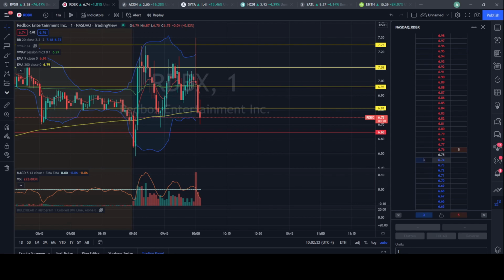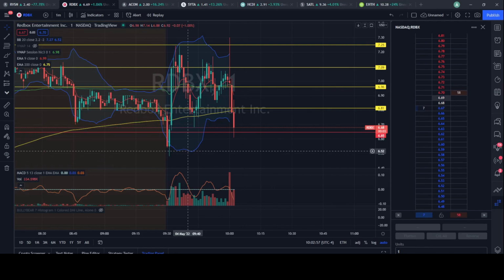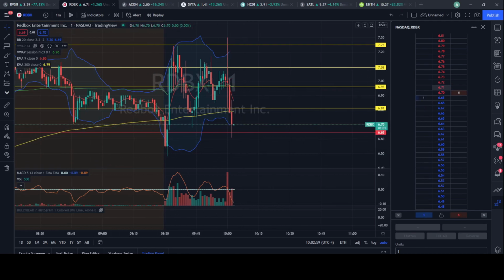Gonna give it like 10 seconds here. Cutting RDBX. Yeah. Save myself a couple cents there, nothing major. It was worth a shot. That bottom band opened up really wide, really quickly. We see so much selling volume kicking in, so a lot of bad signs there all at once. Hopefully you were able to save some of your investment there.